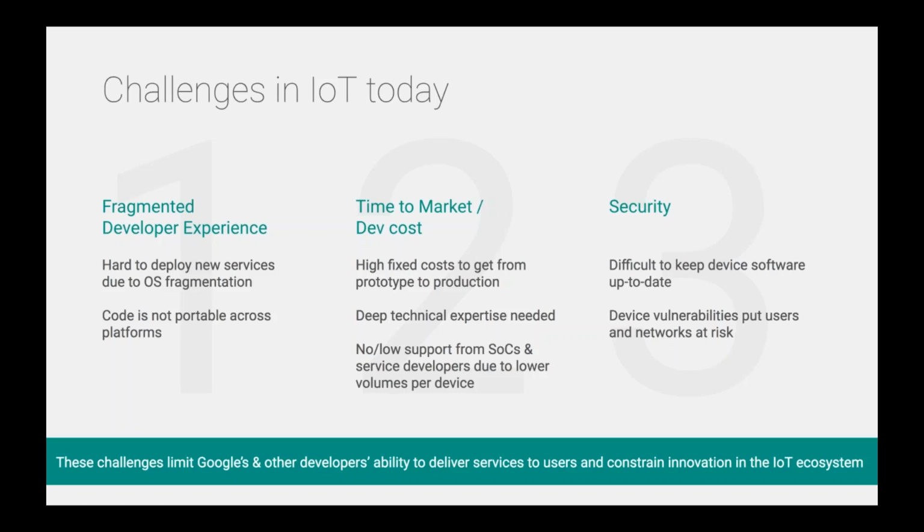The second problem is, of course, time to market and development cost for building these devices. Scaling to production volume is often very cost prohibitive for small to medium-sized companies. And even for large companies, there's a lot of effort and engineering involved with software bring-up for new boards, getting the kernel and firmware ready, in addition to, of course, the interesting bits, which is what the device is actually for.